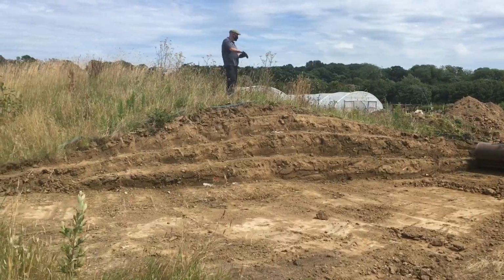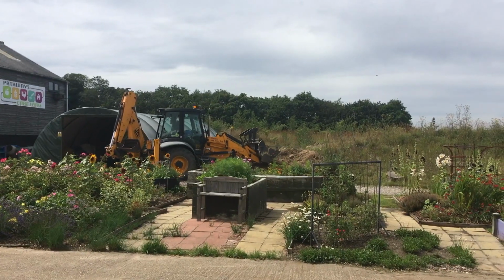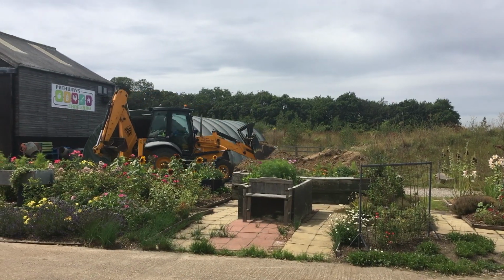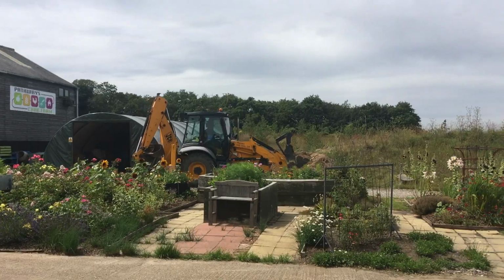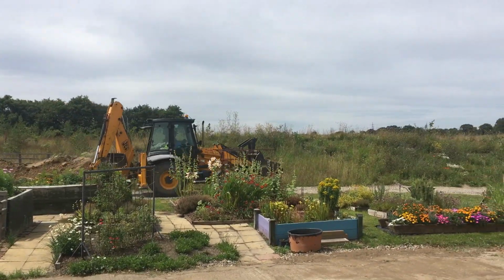That gives you an idea of the scale. There's Tim standing on the top there. Roses are looking particularly wonderful at the moment. And the nice thing about that bit of garden is that you're going to be able to see out and see the roses and everything else beyond, even though you're going to be tucked away in the corner there.